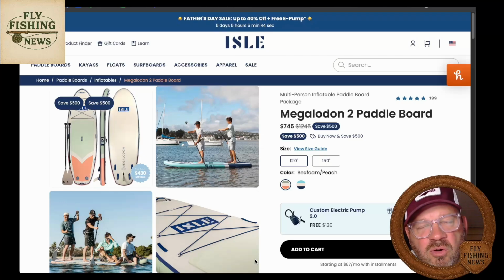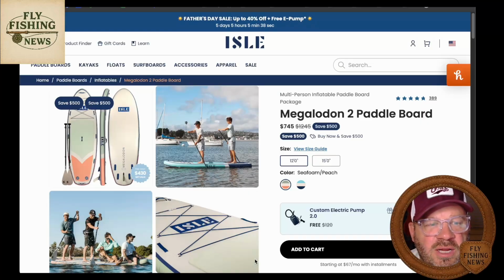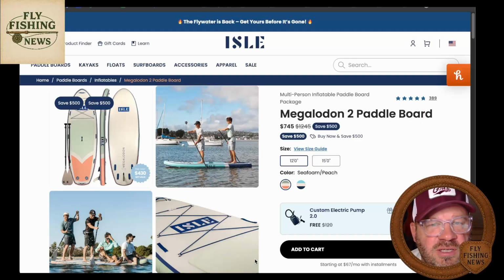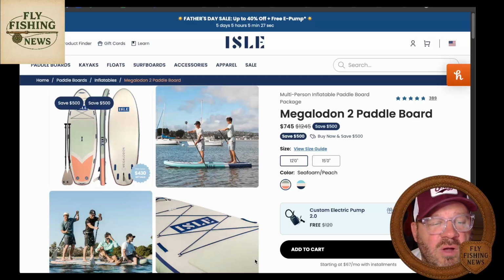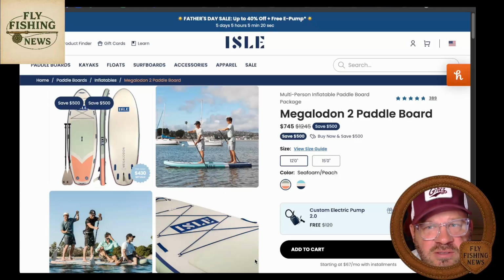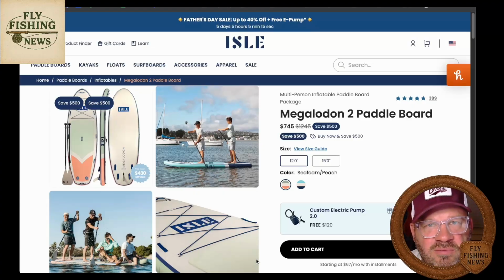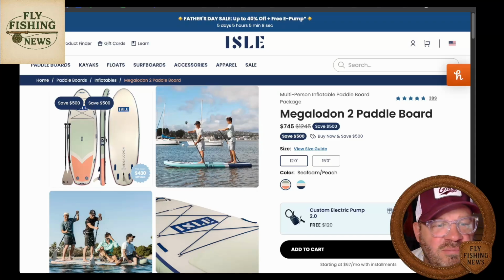You can actually put a little motor on it. They've got a couple of ways you can attach a motor, and of course, if you do, at least in Texas, you've got to get it registered, so don't forget to do that. But even going down a river, I'm just real curious to see who has seen these out in the wild being fished from. I have a regular paddleboard, and it's great for certain things. It's terrible for certain things. It adds a new level of challenge to your cast, but overall, it's useful.